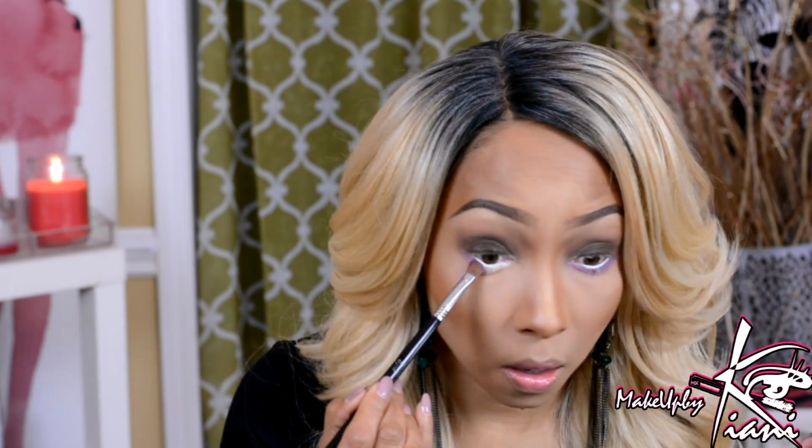I love to use this on my lower lash line, and you're about to see why. I'm going into my VIP eyeshadow, this beautiful orchid shade. And do you see how that eyeliner is grabbing that shadow? It's keeping me from having a lot of fallout. It's also keeping me from closing off my eye area.